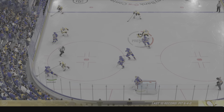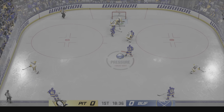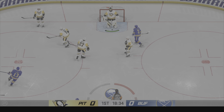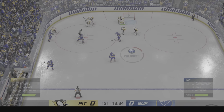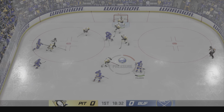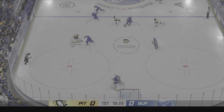The Sabres get a hold of the puck in their own end. Buffalo's looking to break out. Moves it to Palmieri. Great defensive effort with the stick. Hellebuck's got the puck, and he's going to hang on. Stahl's got the puck, and they'll go on the attack. No room for that one to get through. Pittsburgh's got it along the wall.